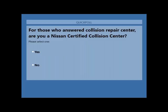So our second poll has been launched by my teammate, Tracy Dombrowski. For those of you who answered collision repair center, are you currently a certified Nissan or Infiniti collision center? Right now, 2% of the attendees have voted. For our friends at Nissan Infiniti, it looks like a 50-50 split. Uh-oh, it is shifting a little bit. Tracy will shut our poll down in 5 seconds. 5, 4, 3, 2, 1.